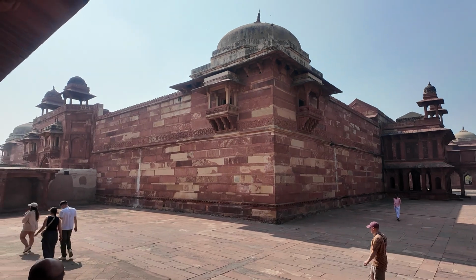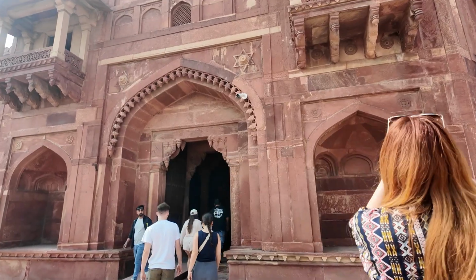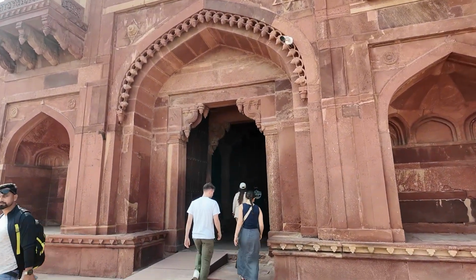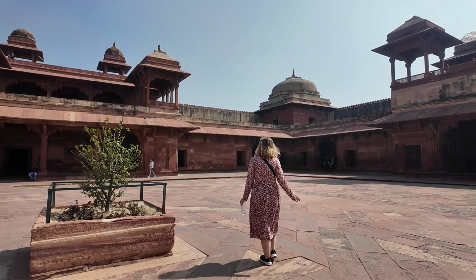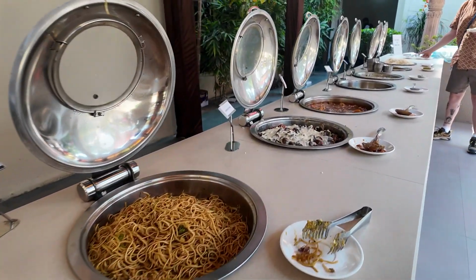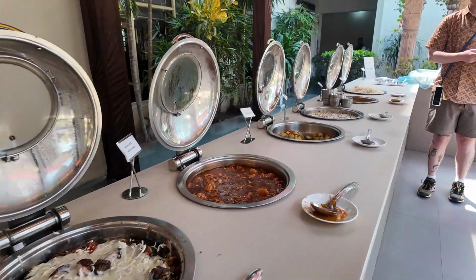Because of its historical importance as the capital of the Mughal Empire and its outstanding architecture, Fatehpur Sikri was awarded the status of UNESCO World Heritage Site in 1986. We then stopped off at a random hotel on the way for another buffet style lunch before making it to Agra.